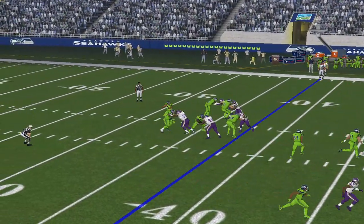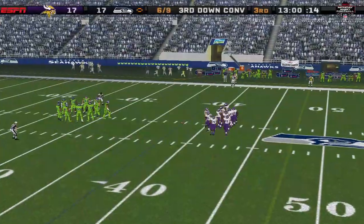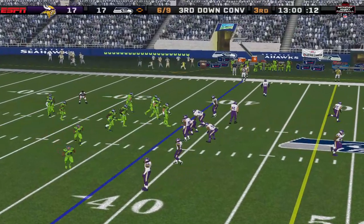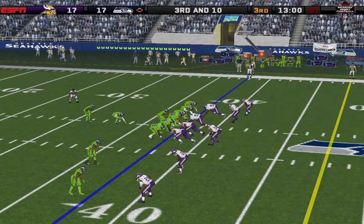Minnesota comes out in their nickel package. Pressure coming. Pressure can really change the way an offense operates. They need to keep some extra blockers in, either a tight end on the line or a back that can help them out with their protection.